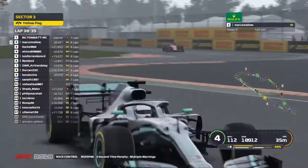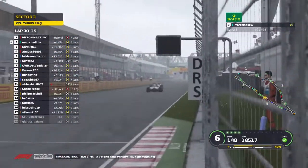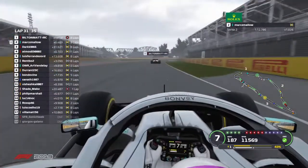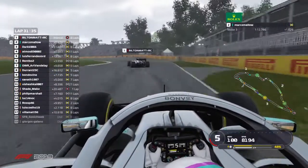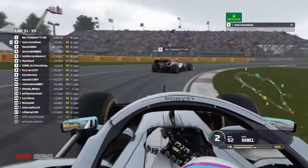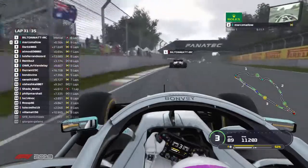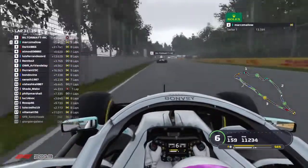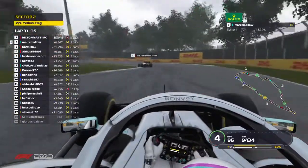Mark Mello just 4 tenths behind now. With DRS on the straight, could we see a move into turn 1? No, we cannot. And why is that? Because he is too far behind, but he does stay within the DRS zone at the moment in time. Not really seeing an extension from Bilton on these soft tyres, which are going to get very worn in the next 4 laps. Going to be quite slow.